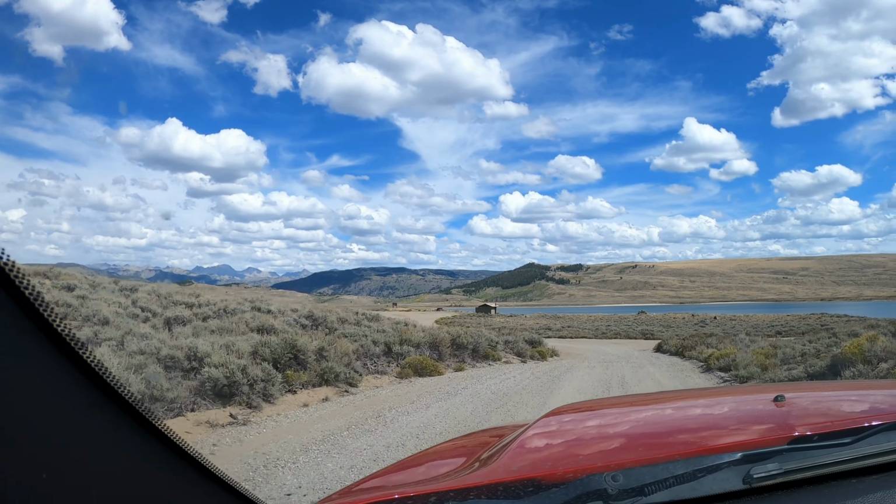So this is the first main road, and you can see there's an outhouse down that direction. There's about two spots down there, and I'll show you all of these with an overhead view, as well as a little bit of drone footage I was able to take from the camping site that we chose. You can see us across the lake there.